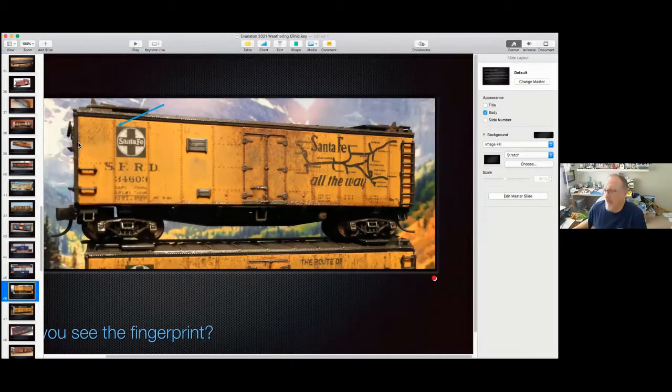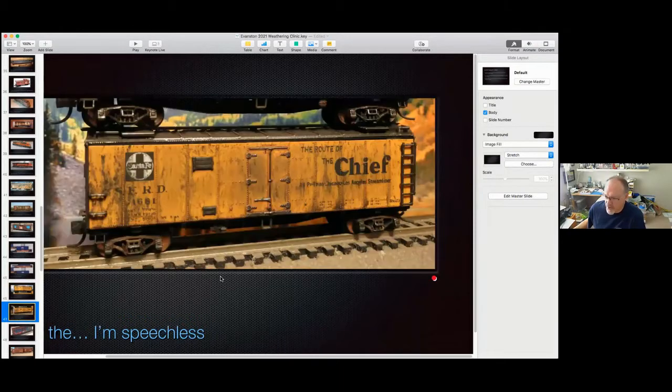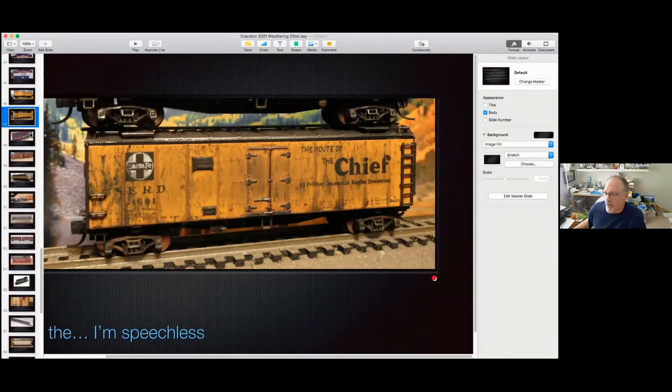Least of all, I don't know why the person stacked two models on top of each other to photograph them, but that aside, we have a fingerprint and we have some really, really strange looking coloring going on. I don't know what this person was trying to achieve. I think maybe the boxcar rolled through a storm of shoe polish. Maybe that's what it was.